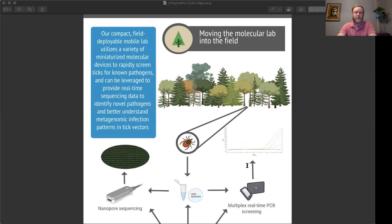Recent technological advances have fostered the development of miniaturized and portable devices that have formerly only been available to large, well-established laboratories. Our group has developed a mobile lab composed of many of these newly developed miniaturized molecular devices that is capable of rapidly conducting screening assays to detect both known and potentially unknown tick-borne pathogens.